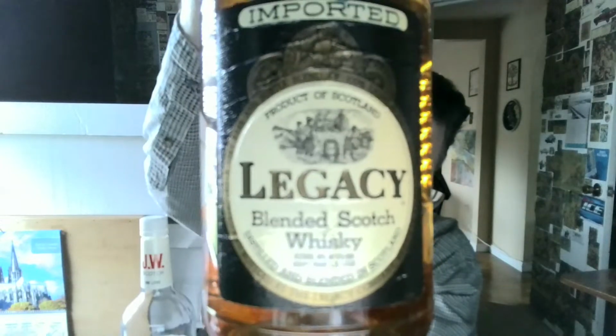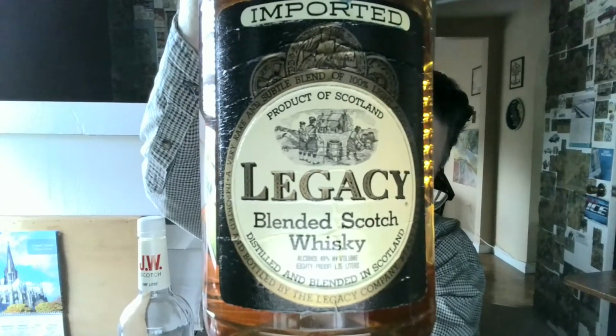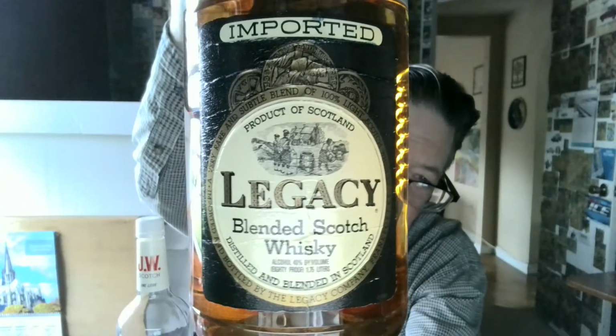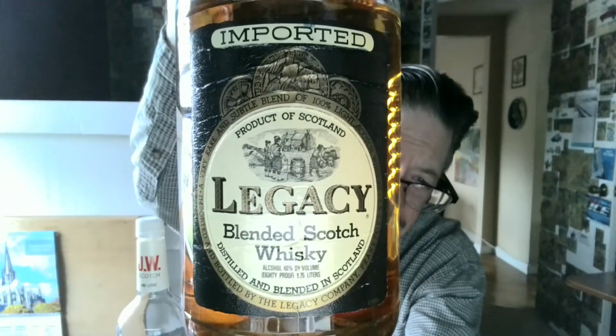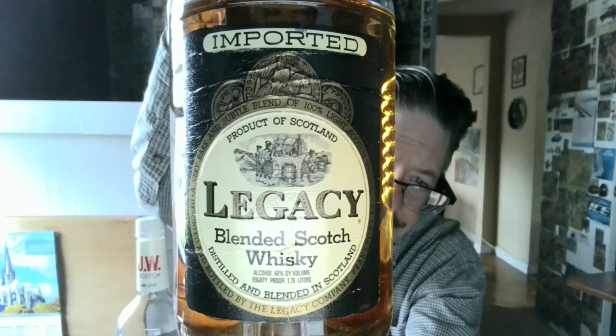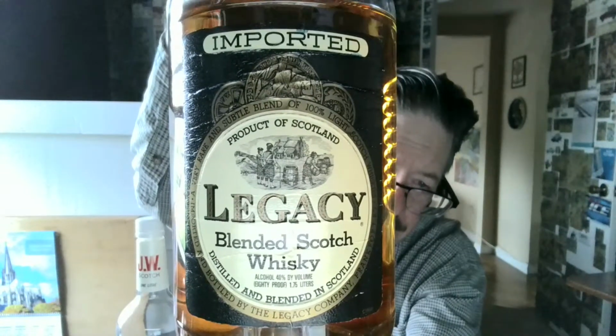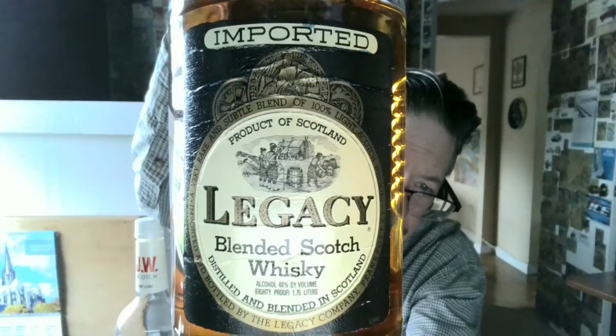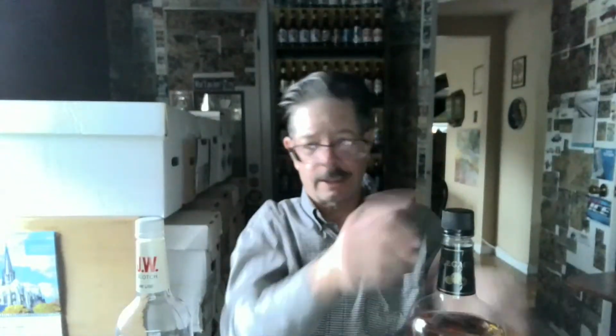All right, this is Legacy, introduced in 1962 by the Sazerac Company, and it's still owned by the Sazerac Company. So it's only had one owner. It's bottled at Buffalo Trace, which was bought by the Sazerac Company in 1992. And there you go. Nice little pen and ink drawing on there of Scotland and whiskey barrels and a distillery. $14.99 for this 1,750 milliliter bottle.